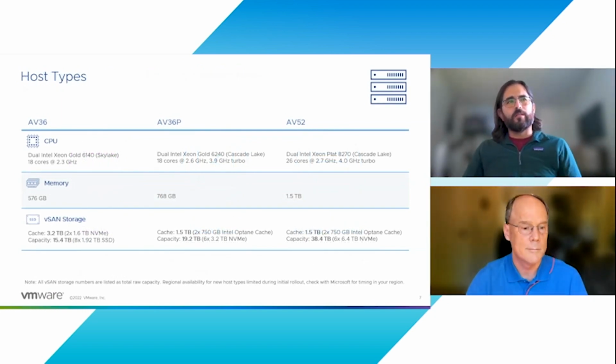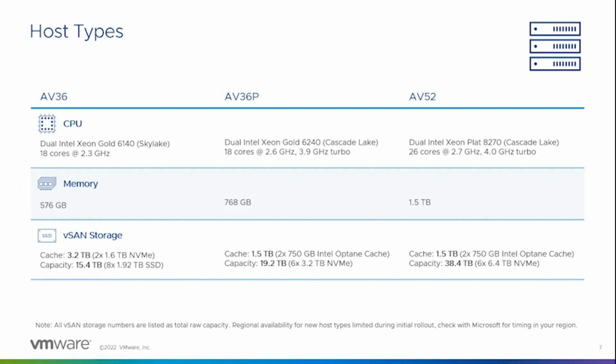So I want to talk a little bit about the different host types that we currently have available in AVS. There's the three that you see here. AV36 is the most prevalent and the SKU that we launched with and is most broadly available in our regions. More recently, we've added both AV36P and AV52 with limited availability.